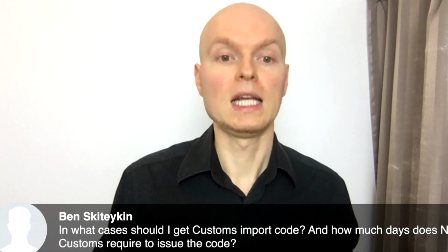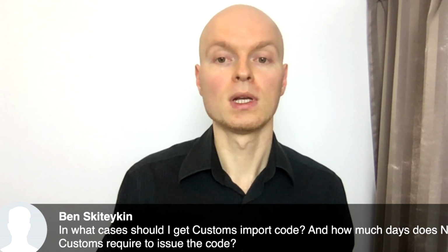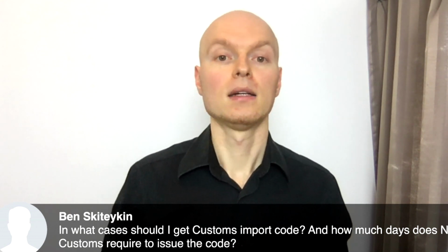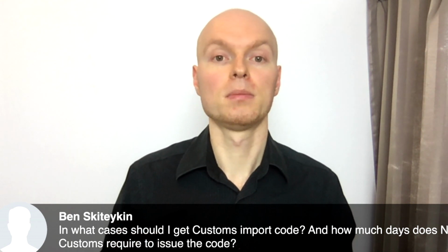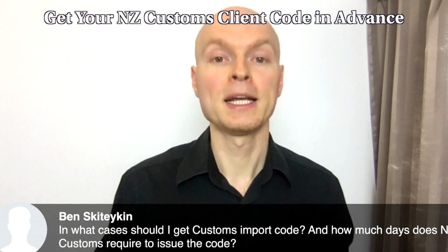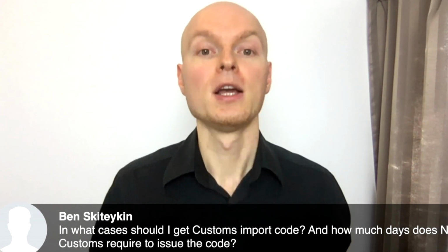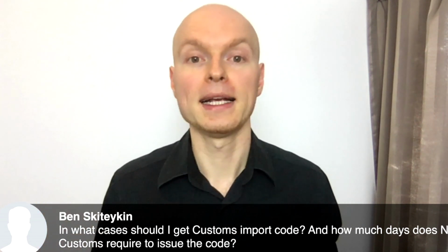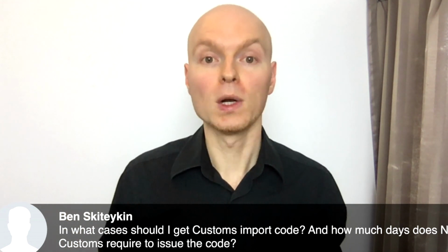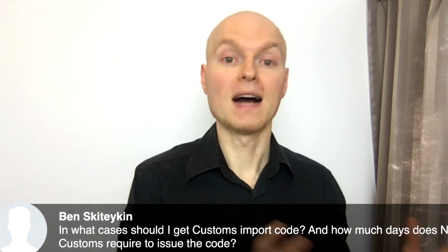We have another question. In what cases should I get a customs import code? How much does New Zealand customs require to issue the code? Thank you, Ben. I forgot to mention it because it is another regular mistake that New Zealand importers make. They do not realize that getting a New Zealand customs client code could take at least 2 working days, especially in a peak season, like before Christmas or during some holidays in New Zealand. They will have a big backlog of other jobs.